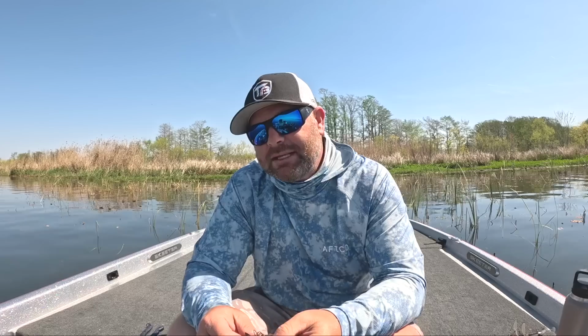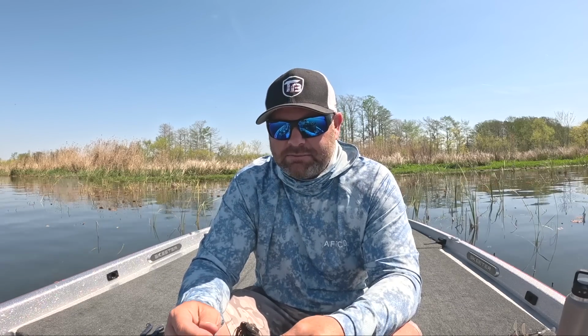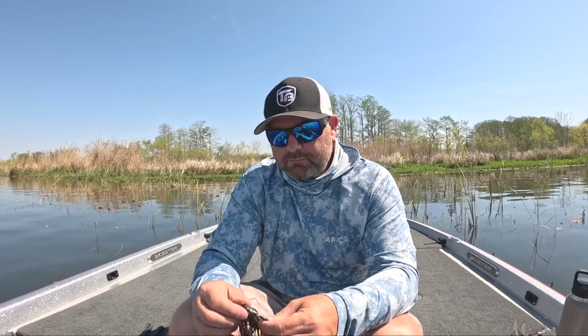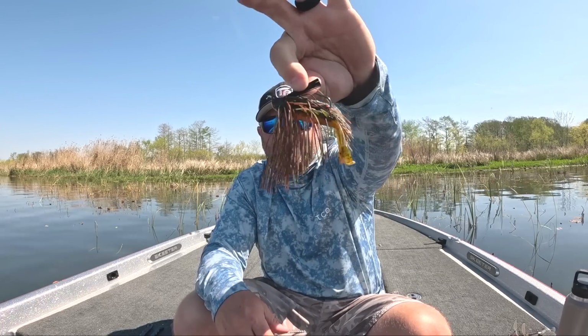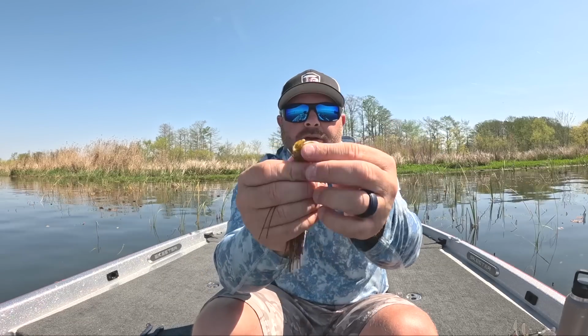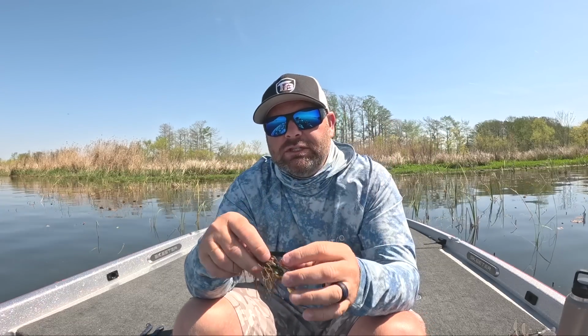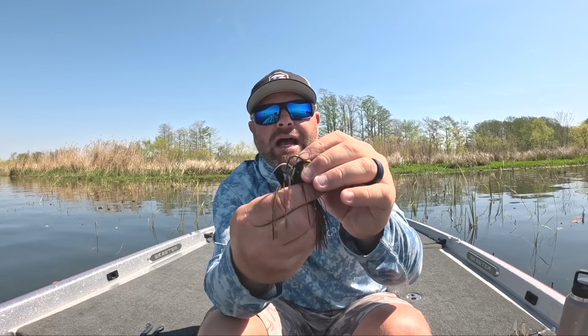Now, on the flip side, another awesome bait that I like to fish this time of the year, especially in the month of April, is going to be the Canterbury Compact Flip and Jig. Smaller profile. I got a little kicker trailer on there with some action to it, but it's a real small profile, but it's got a stout hook.